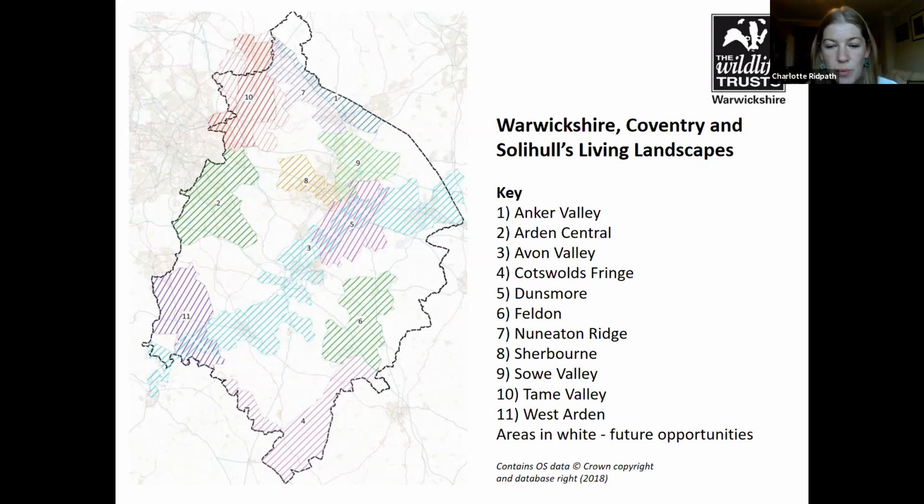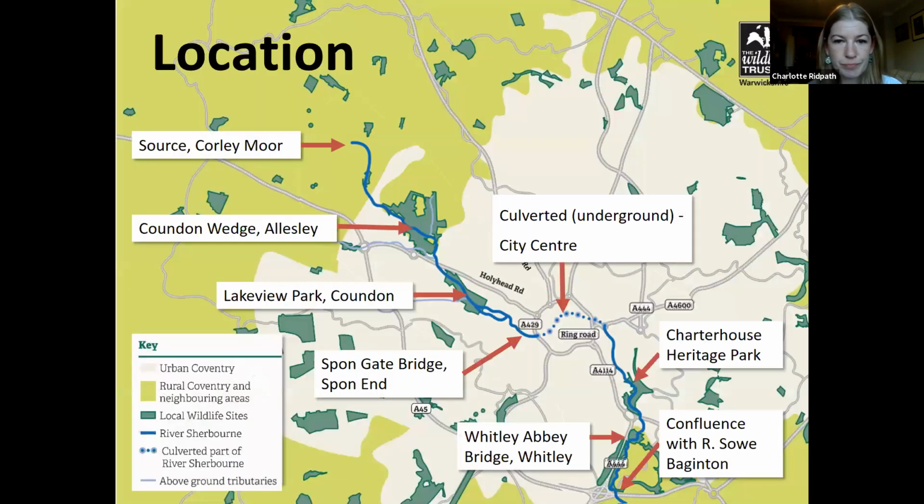But there are still lots of white areas on the map which show the opportunities for us to do some work at a landscape scale in the future. So that will be future funding bits. But the River Sherbourne is on there as the living landscape project around the Coventry area.